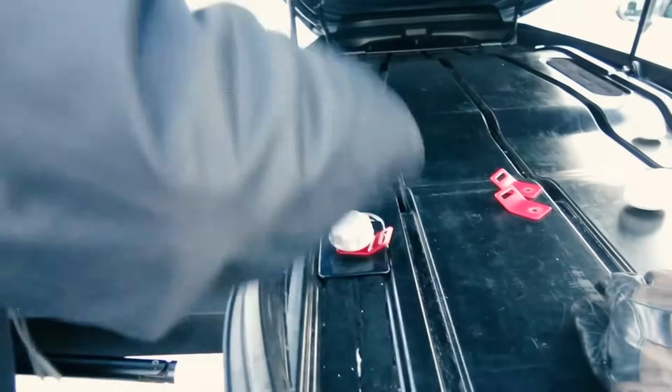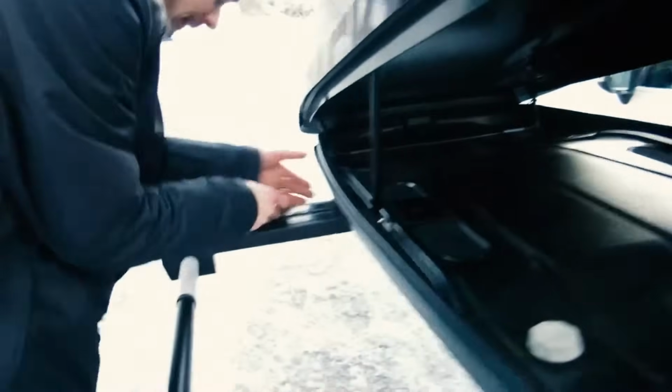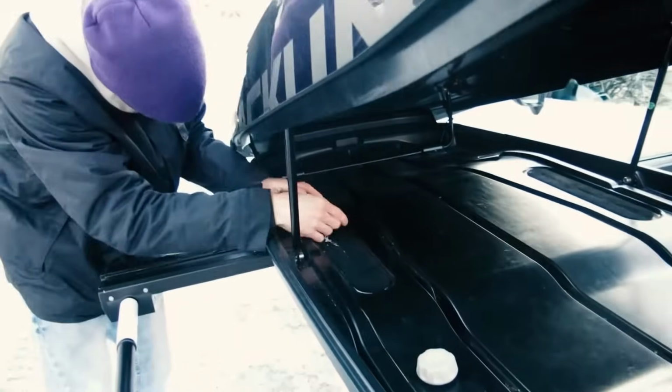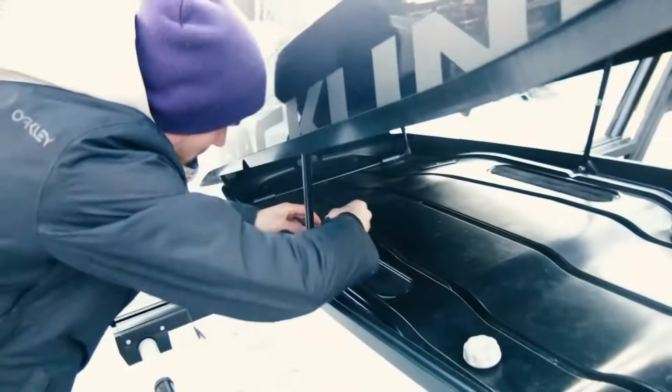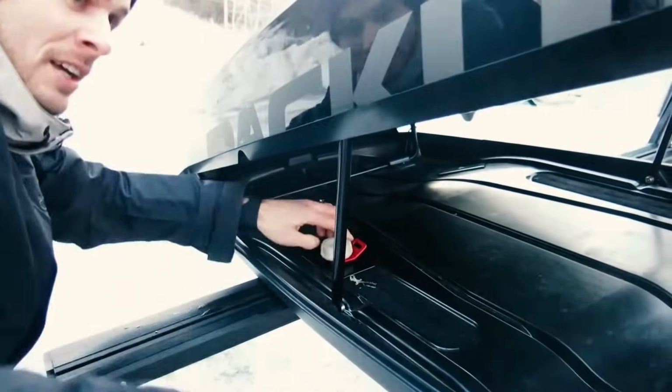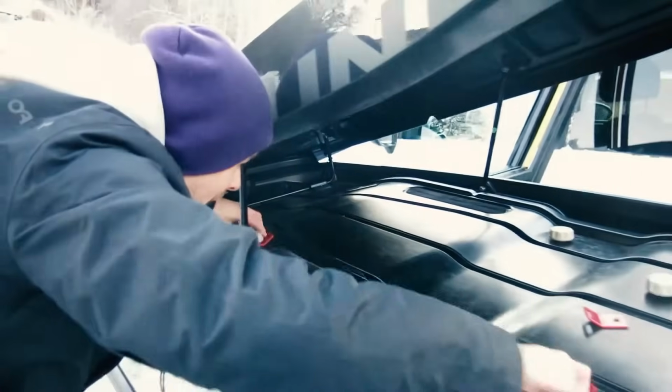This system fits vehicles with raised rails, flush rails, or fixed mounting points, as long as the right hardware is used. But it doesn't work with cars that need clamp-style mounts under the door frame. This system is available for $1,400.